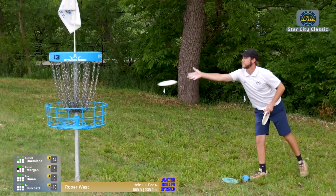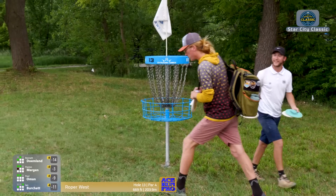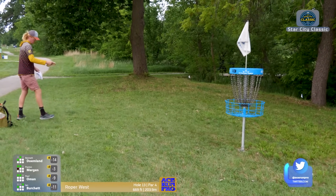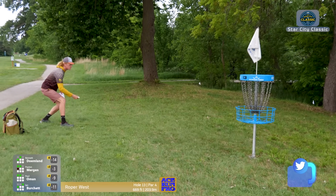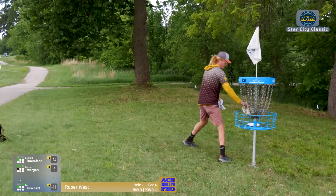I think last year was pretty similar to this one, and I think we're pretty happy with the way 13's playing these days. See some pretty good scoring separation with the OB, but obviously by the way Bennett and Ian played, showing that it can be birdied rather easily as well. Paul taps in for his par.